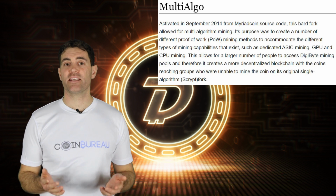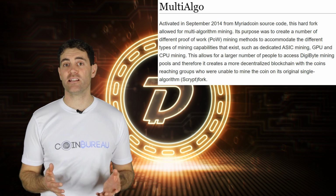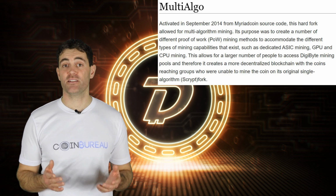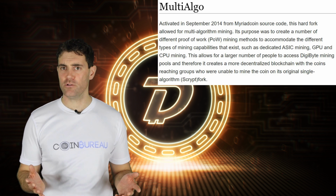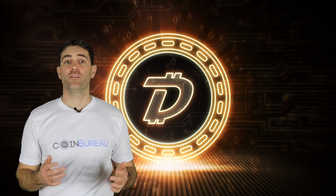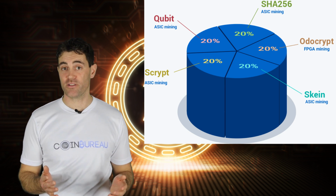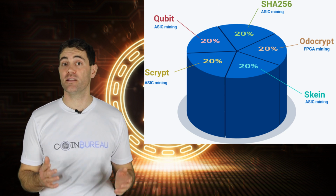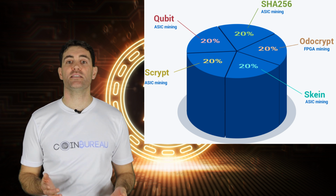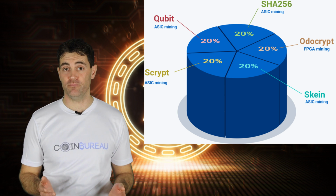Each algorithm has a distinct process referred to as multi-shield and automatically adjusts the difficulty of each of the algorithms so that it's weighted against the other algorithms. So, a dynamic and robust difficulty adjustment framework. The 5 algorithms used on the Digibyte blockchain are SHA-256, Scrypt, Odocrypt, Skein, and Qubit. Odocrypt was the latest addition to their protocol, which was implemented in July of 2019.